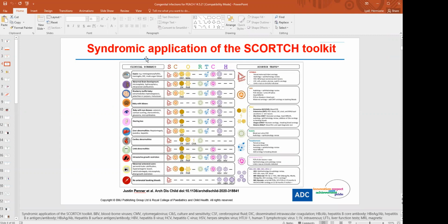Much more than just saying do these tests, we really want people to think about what they see in front of them. What is the clinical syndrome? What is the clinical scenario? Is there sepsis? Is there abnormality in the brain? Is it a blueberry muffin baby? Are there blisters on the skin? Is the eye involved? Is the baby deaf? Does the baby have hepatitis? Are there cardiac anomalies, limb anomalies? Is the baby growth restricted? Are there abnormal antenatal scans?